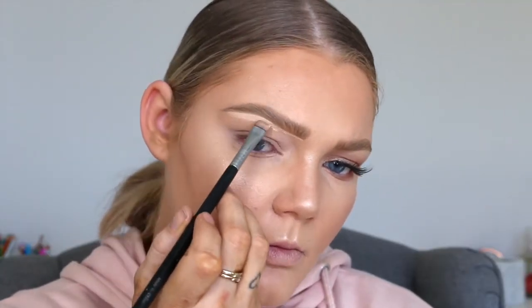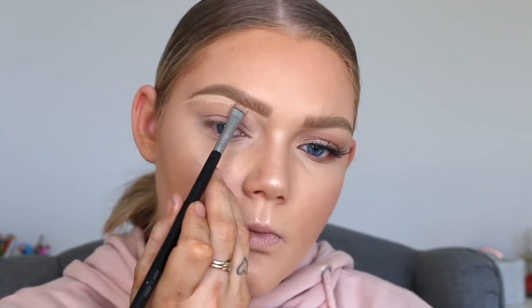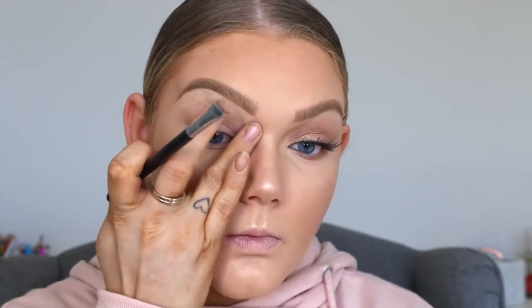It's awesome. Then going in with my Infallible palette from L'Oreal. This is their Conceal and Correct palette. I'm taking the lightest color and taking a flat liner brush, and I'm just going to underline my brow and then blend it downwards, and then use my finger to disperse the line.